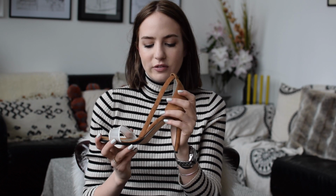She also has them in black and a really nice dusty rose, quite a dark shade of pink, which is really lovely. This style is called the Natalie. It's from her newest collection.